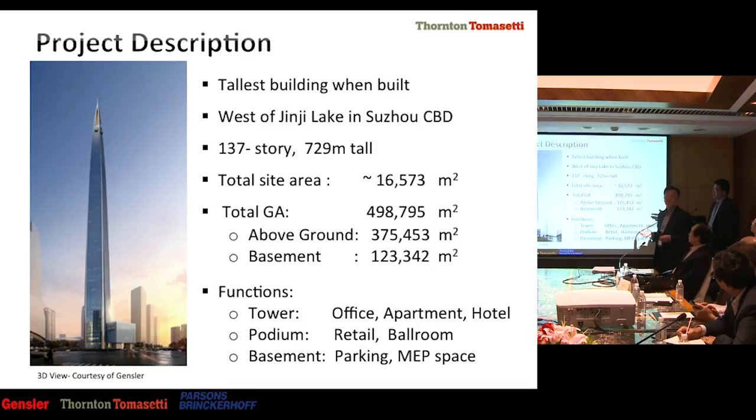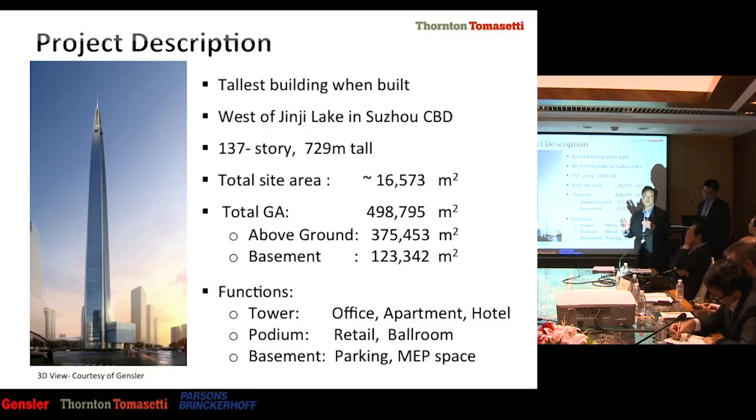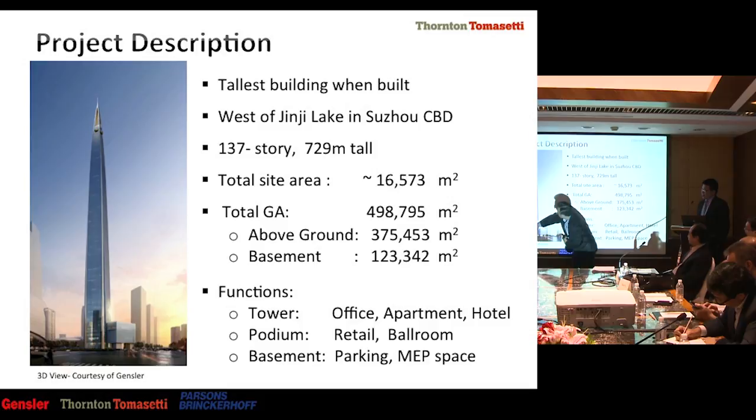You can see, as Elizabeth pointed out, when we have a building so tall and so slender, the aspect ratio is very important. At the same time, we try to maintain the architectural shape. So basically, that's why we have a 70 meter taper all the way up, and then achieve a height of almost 600 meters here, something like that.